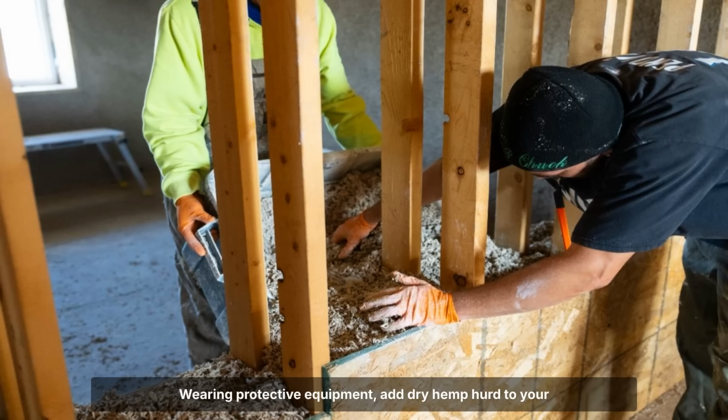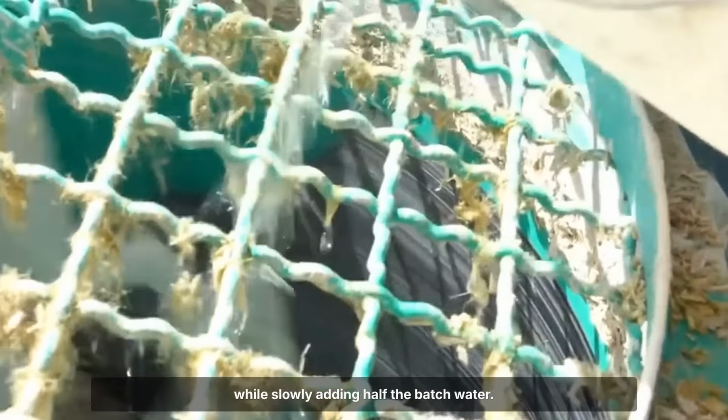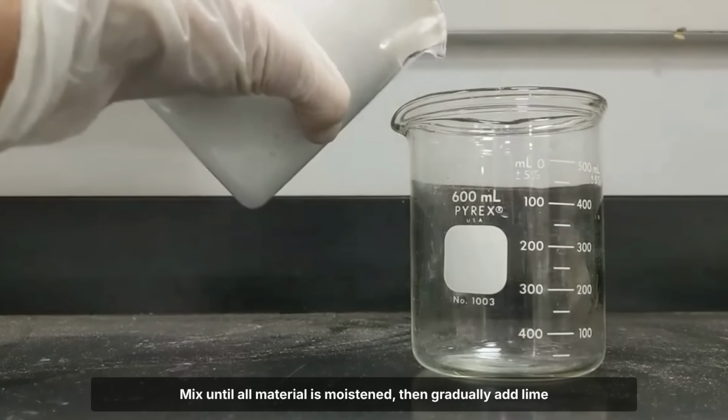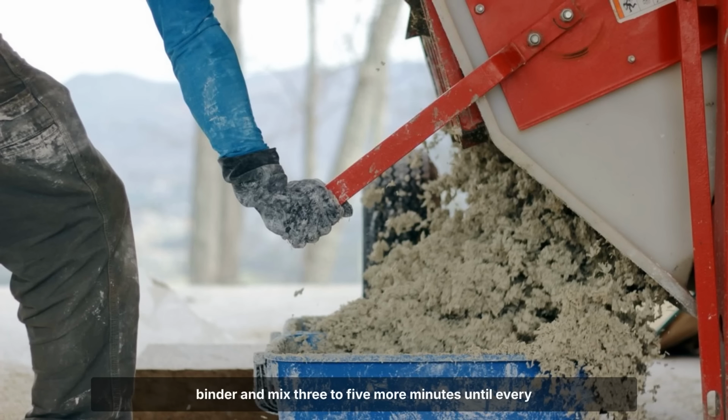Wearing protective equipment, add dry hemp hurd to your mixer and fill to 2/3 capacity, then begin mixing while slowly adding half the batch water. Mix until all material is moistened, then gradually add lime binder and mix 3 to 5 more minutes until every particle is coated with lime paste.